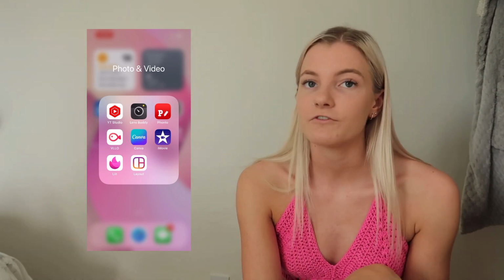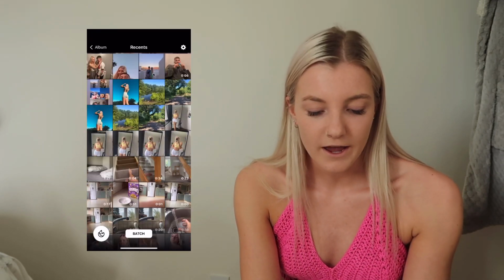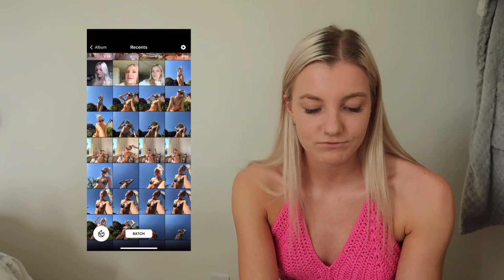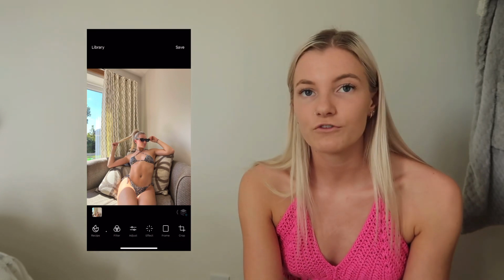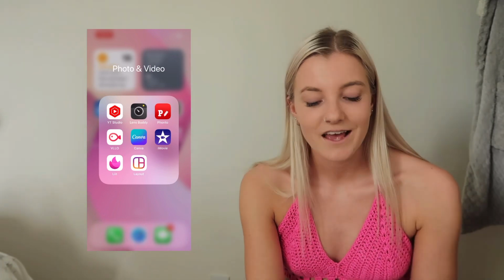I then have another photo editing app called Lit. This is another new one that I recently got, which I love. Let me just find an example. If I just use this photo here, I just love the filters that you can use on it. I really like this one. It's just fun to play around with. I love trying to use new filters. I then have a layout app, which is basically for making photo collages.